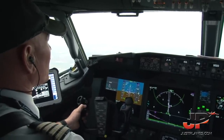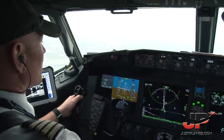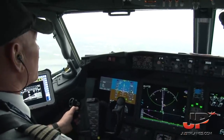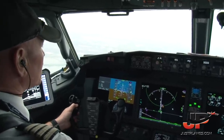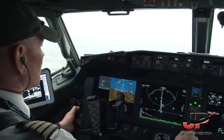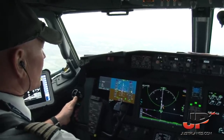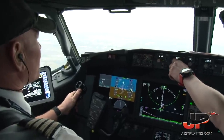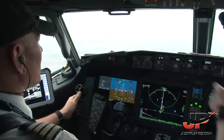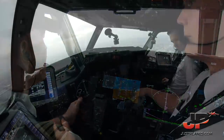Dreamjet 101, traffic is on a 6 mile final for your runway. Wind 300 at 17, gusts 24, runway 22 right. Runway 22 right, Dreamjet 101. Flaps 30. Speed check. Set speed 150. Traffic ahead of you landing at the end.